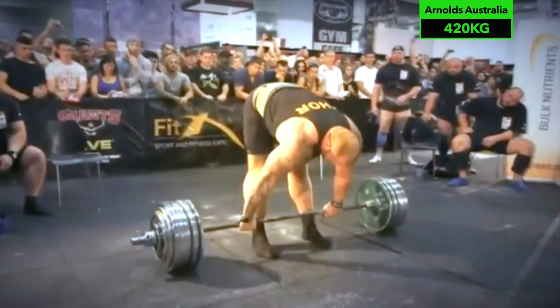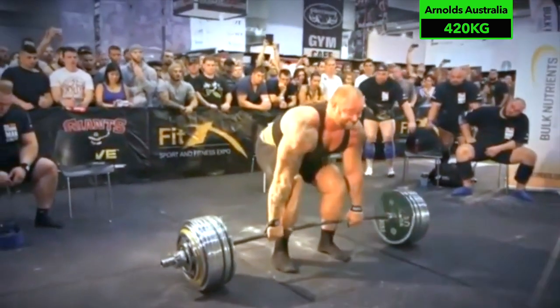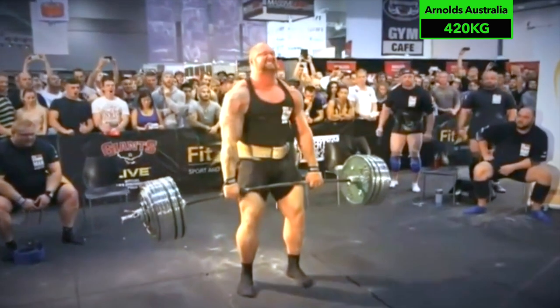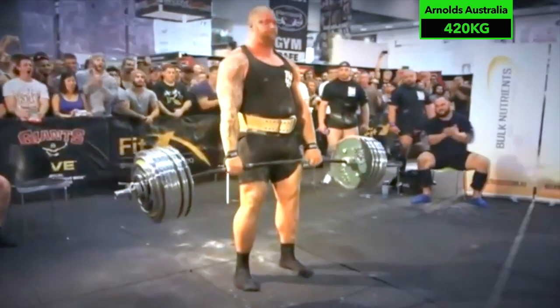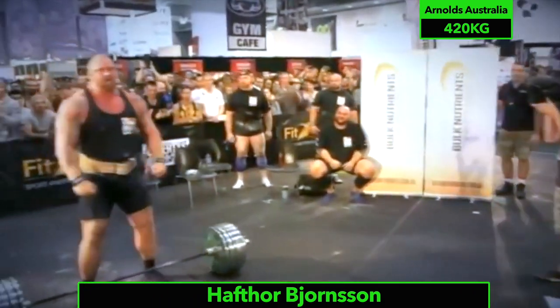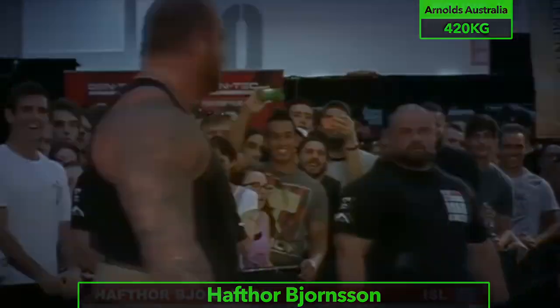Even further, 420 kilos, it's twice his own body weight, and change, and it's there! Well, that is something else.